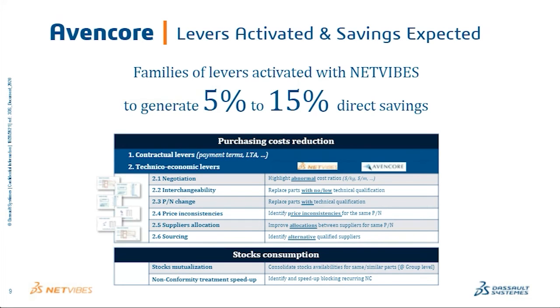The second one is what we call interchangeability. This is the ability to identify alternative parts that already exist within your products that could replace others that are more expensive. So the tool will enable you to identify similar parts to replace that are fit for function and cheaper. That's what we call interchangeability.